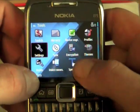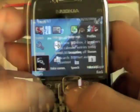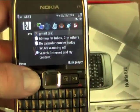Once you drill down in the menu, you still have access to all of your different applications. But it's kind of nice because you can change all of your home screen information, including all of your shortcuts and notifiers.